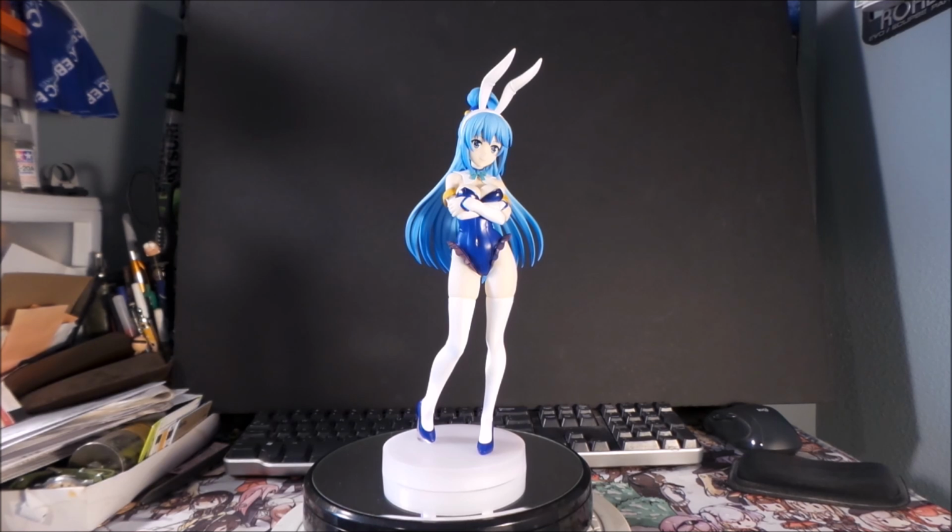Okay, there she is, our beautiful water goddess Aqua, wearing a bunny outfit. It comes out. The interesting thing is there's a clamshell in there that keeps it pretty secure. Sorry, for some reason the video is so bright. I don't know what's going on with the camera, but our goddess Aqua is so bright we can't see her. She's blindingly bright.